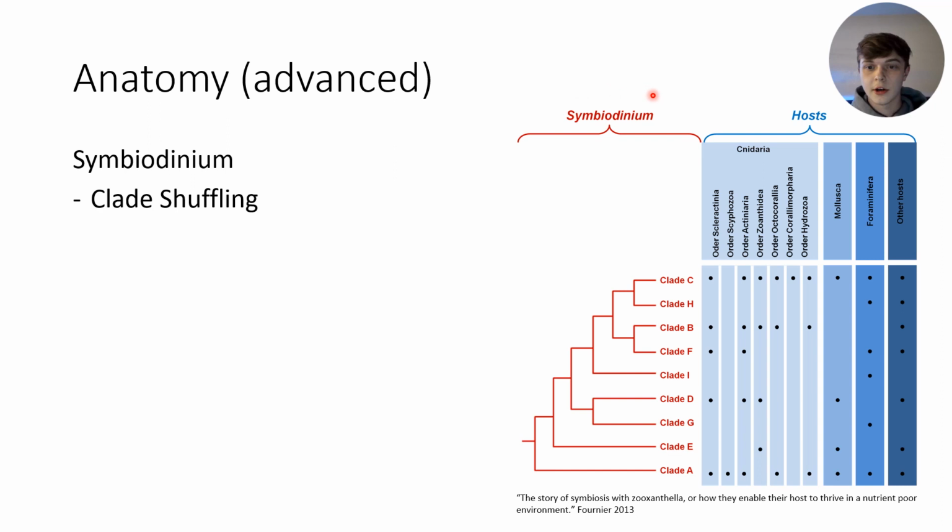So here is our whole order of Symbiodinium, and clades are another thing very similar to genus, species, etc. that we went over in the beginning to basically break down and organize an entire order or class of animals. So here we can see that each of these different clades are all genetically distinct. Here's kind of where the common ancestor was, and then some of them branched off and are distinct, have different traits and characteristics, different genetics. They're all different species and even different genuses.